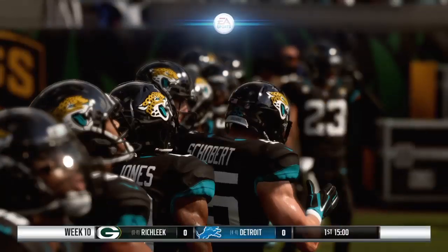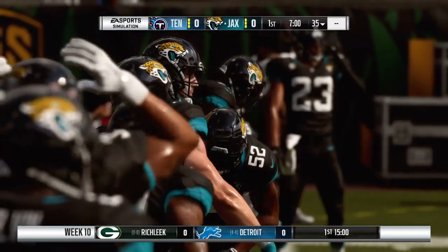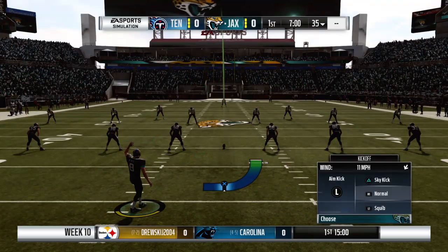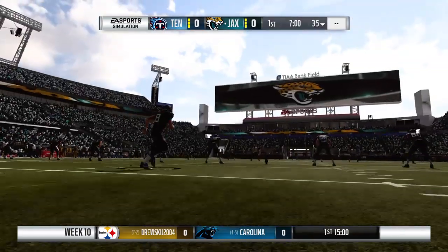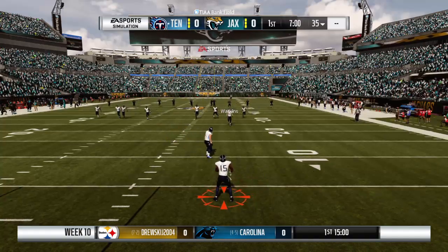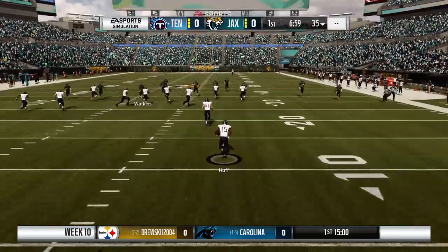All right, Coach, EA Sports coverage of the NFL brings us to the Sunshine State in TIAA Bank Field here in Jacksonville. Today we hit Week 10, and we've got a good one in store between the Tennessee Titans and the Jacksonville Jaguars.